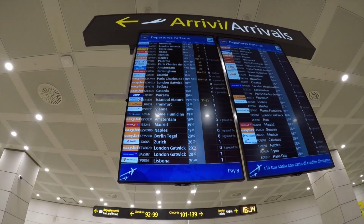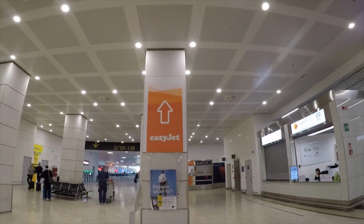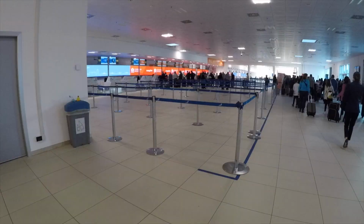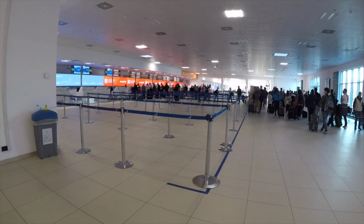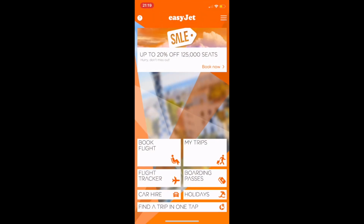Check-in at Venice Airport is located on the lower level for all Easyjet flights. There are automated bag drop areas, however Easyjet employees are also on hand to help customers with checking in. The queues can get really busy, so get to the airport as quickly as possible or check in for your Easyjet flight and download their app to obtain your e-ticket.